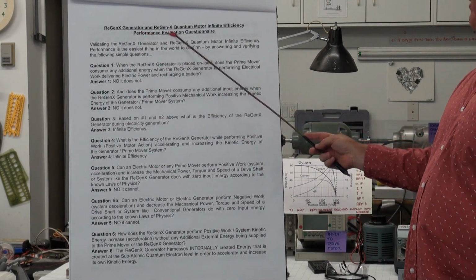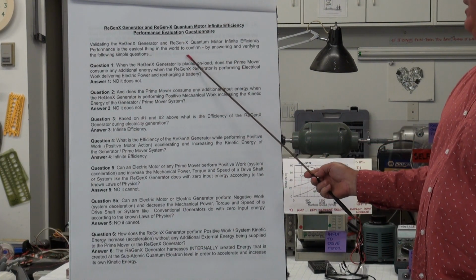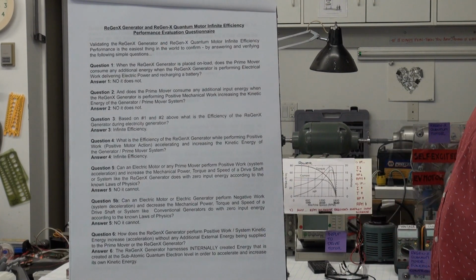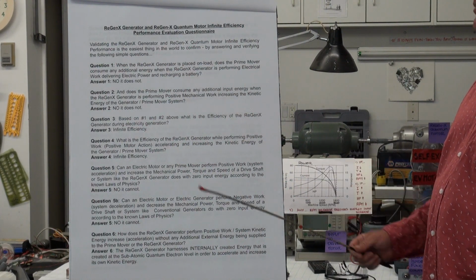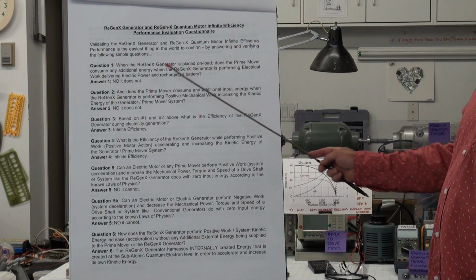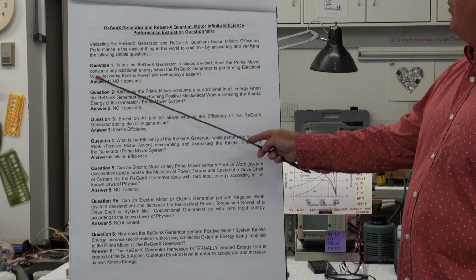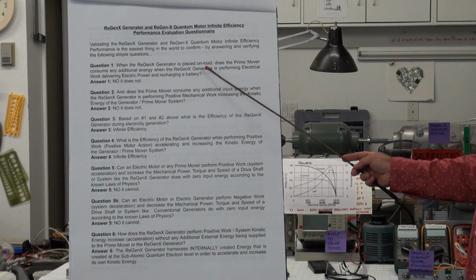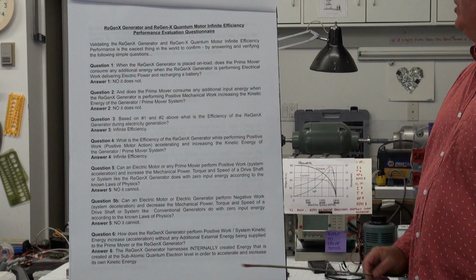So, the ReGenX Generator and ReGenX Quantum Motor Infinite Efficiency Performance Evaluation Questionnaire. Validating the ReGenX Generator and ReGenX Quantum Motor Infinite Efficiency Performance is the easiest thing in the world to confirm by answering and verifying the following simple questions. Question number 1: when the ReGenX Generator is placed on load, does the prime mover consume any additional energy when the ReGenX Generator is performing electric work, delivering electric power and recharging a battery, or lighting a light bulb? The answer is no, the prime mover does not consume any additional energy.